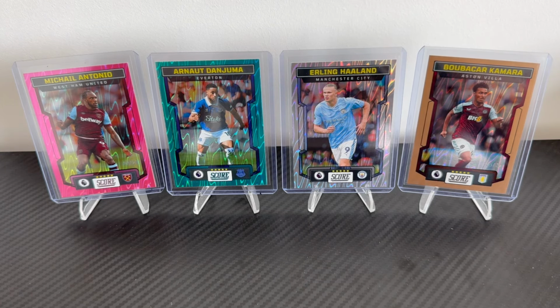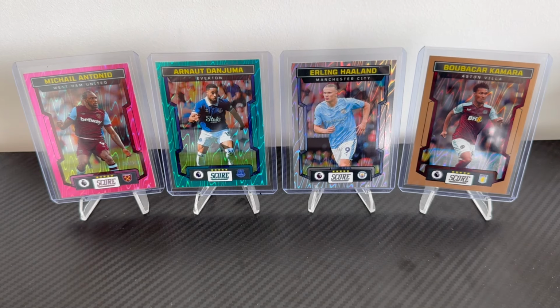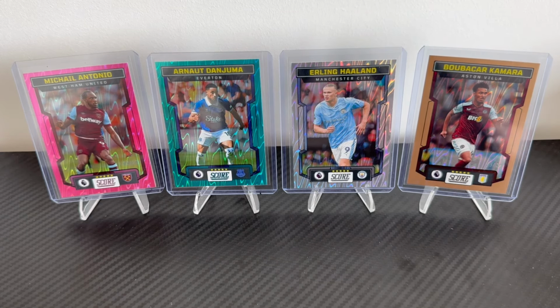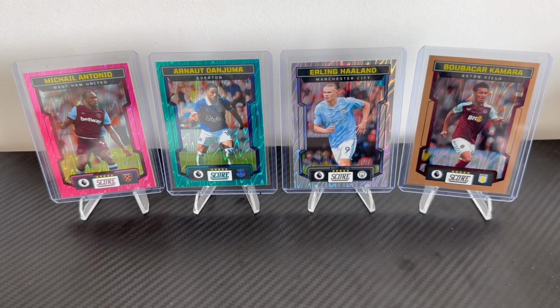So overall, what did I think of the product? Better than I originally thought in terms of the designs. But again, the autograph checklist, not fantastic. There's so many player stats in this collection. It is difficult to hit big. So I'm sticking with my 3-star out of 5.